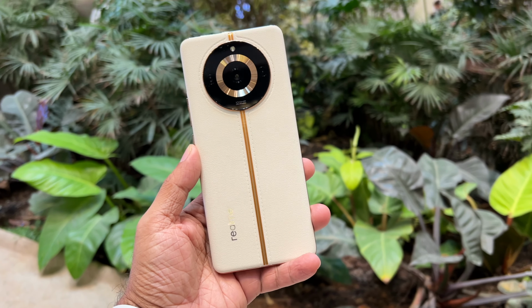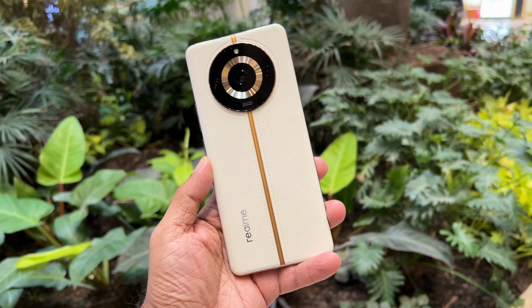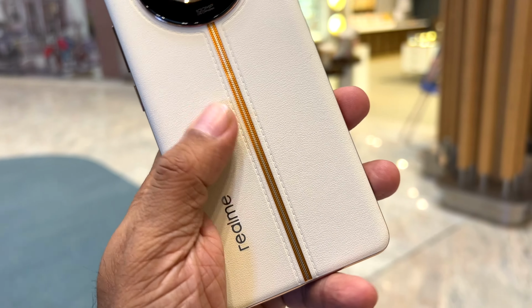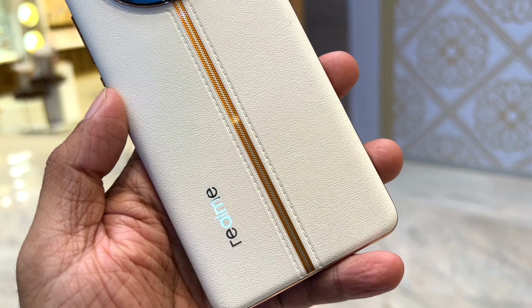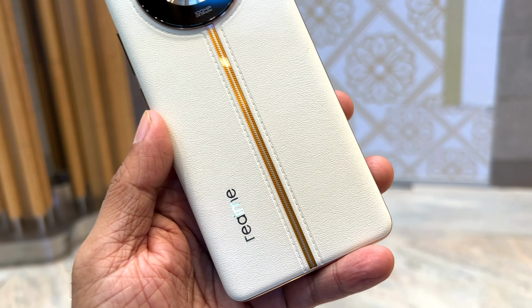Now this is the sunrise beige, and I can say this without blinking even for a second, I absolutely love it. The back has this vegan leather texture which gives the phone a super premium look. The orange woven line in the center, which you can actually feel when you run your finger on it. It's one of the most beautiful looking phones this year, hands down.